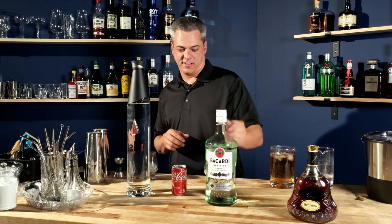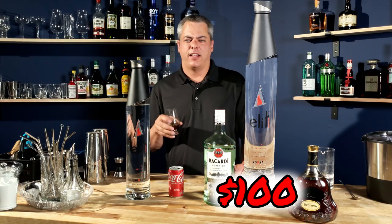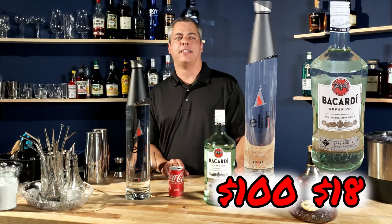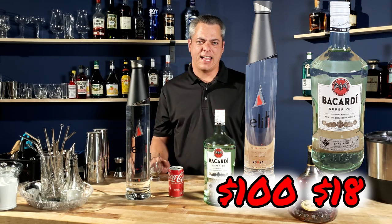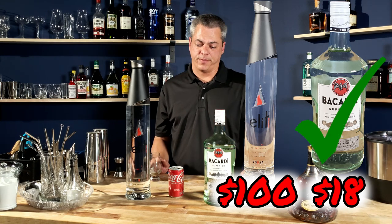There you go. Stoli Elit. That's so smooth. Bacardi. This rum is so light. This is so close. Bacardi has a very light oak flavoring. I'm gonna go with a Bacardi.